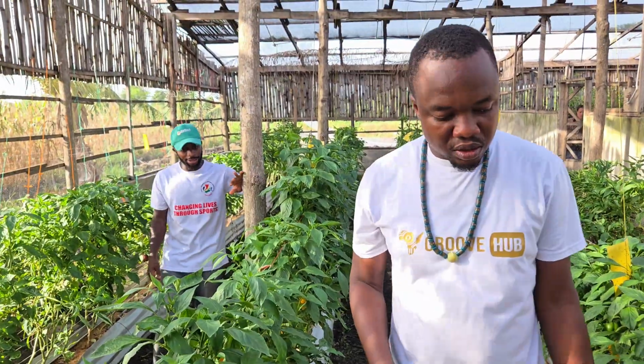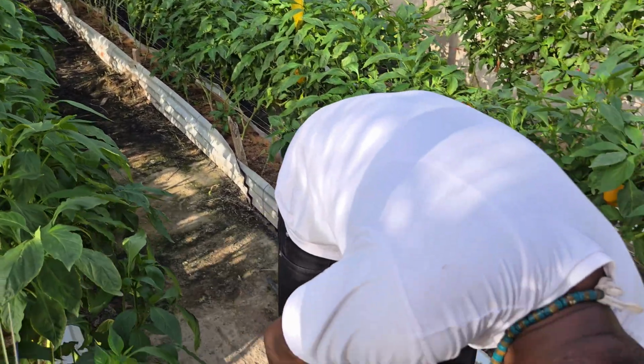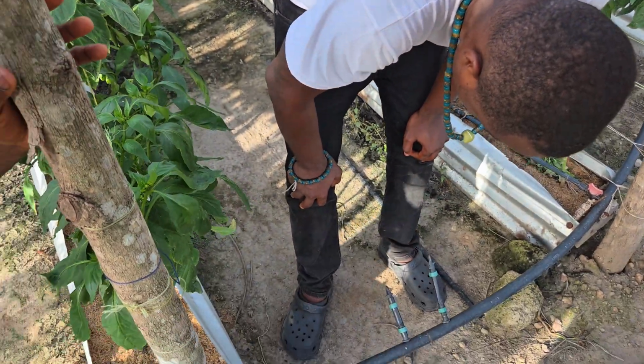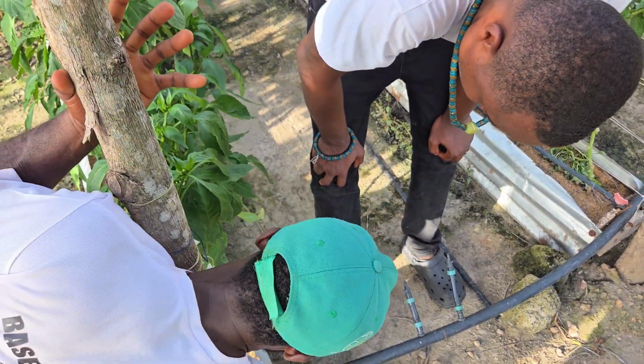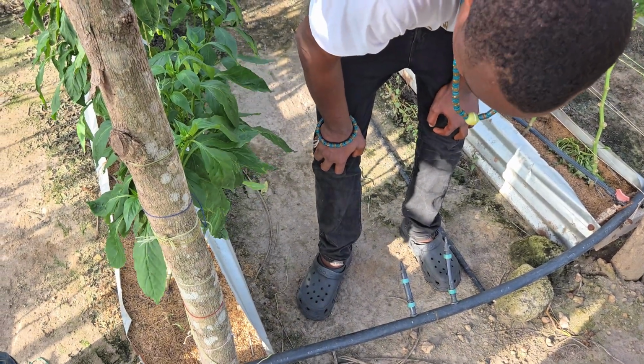Cotton. Yes. How do you do this thing? Do you do it yourself? Yeah, I also set up the irrigation myself. See the pipe? It's automatic. So when I turn on the pipe over there, everywhere gets irrigated.